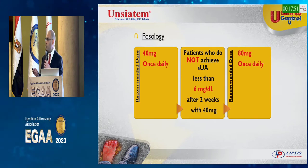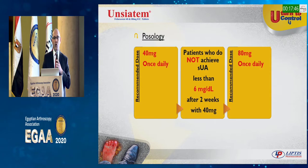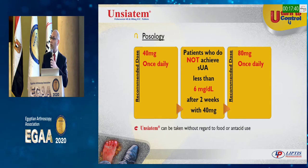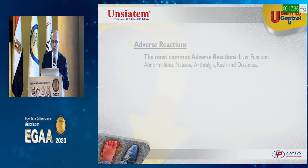So when you treat your patients, you should reevaluate them after 2 weeks, take the blood levels, and make sure they're within the target range. If not, then double the dose to 80 milligrams once a day. There's no interaction with food. It can be taken with or without food or antacids.